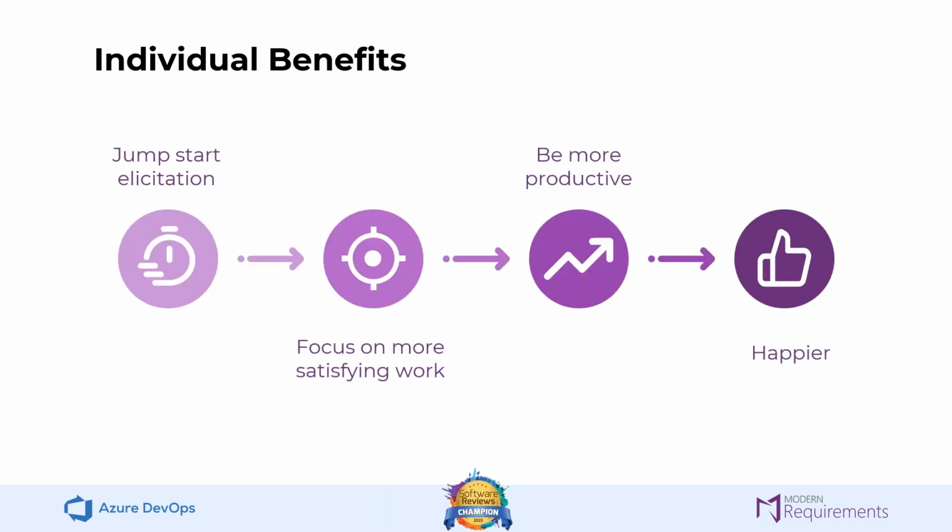In summary, the benefits that you'll see by using Copilot for DevOps is to jumpstart your elicitation. You'll be able to do the fun part of your job, applying your experience and your knowledge to curate down from a larger list of requirements to being more specific, and massaging and curating it to what you need. You'll be more productive because you're going to save a lot of time. And lastly, the most fun part is that awe feeling where Copilot will show you something or give you a recommendation that you may never have thought about.